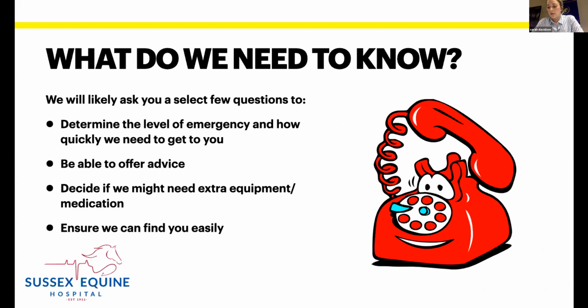So we might still ask you a few questions over the phone before we set off, and the reasons are as below. The questions aren't designed to get all the information we can get when we get to you, but just enough to allow us to spring into action as soon as we can. It also allows us to determine whether we may need a pair of extra hands, whether we'll need equipment or medication delivered to us at the yard by somebody else, and also helps us to find you without getting lost on the way.